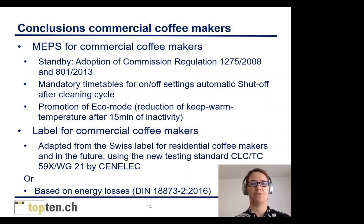This can be also done by mandatory timetables for on and off settings or automatic shutoff after the cleaning cycle, where still a manual cleaning cycle is necessary, as well as promotion of eco modes. That means reduce the keep warm temperature after 15 minutes of inactivity. Already now, several manufacturers are doing this for the various types of machines.